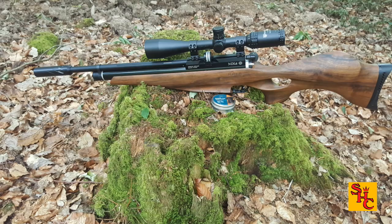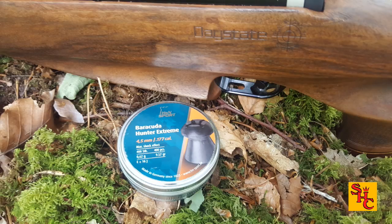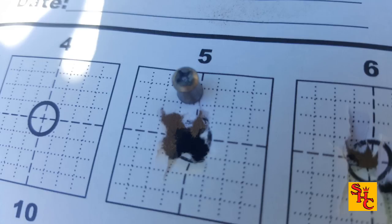Thank you. As you can see from the picture, my weapon of choice today is the Daystate Mark IV-I in .177, and I'm launching the ever reliable H&N Barracuda Hunter Extremes. As you can see here, I've already tested them out at the right range and they seem to work quite well. Just to reiterate what I've said before in previous videos, you don't go shooting until you've tested not only your equipment but you've tested yourself, and these Hunter Extremes work very well in the Mark IV at 15 yards.